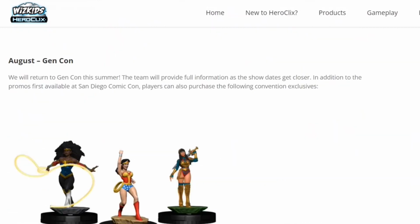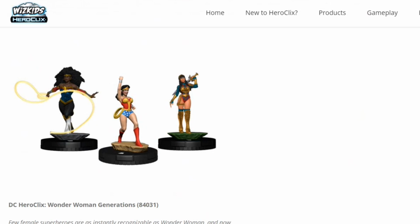And now moving on to the August Gen Con. As we can see over here, we have the Wonder Woman Generations pack, where you can get all these three figures inside this box set. Here we have Wonder Woman, which we also saw during our previous news video. And this pack also includes Nubia and Yara Flor, who are making their first HeroClix debut in this game. So I'm looking forward to owning this pack as well.